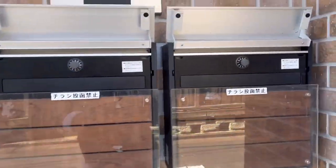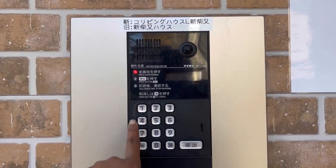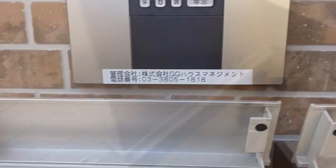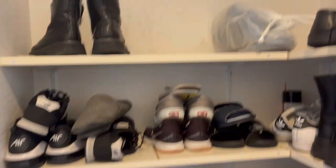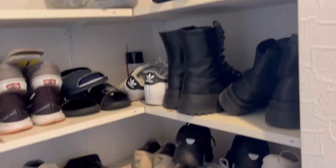Maybe you have mail, you can pick up your mail from here. And then this is an intercom. Maybe you have a guest or a delivery, they can call your room number and then you come in. And as Asia demands, you keep your shoes by the entrance. You don't wear your shoes inside. So here is where we keep our shoes.